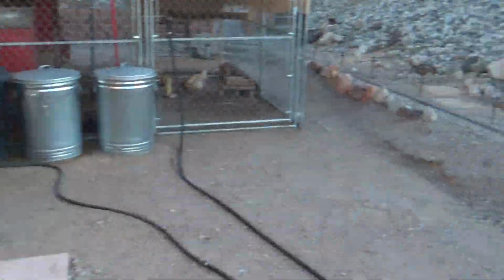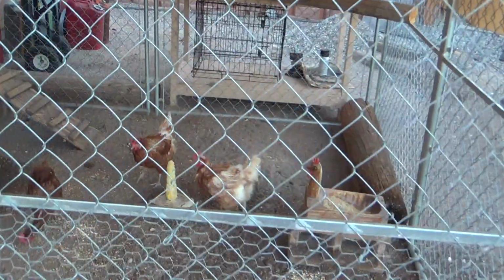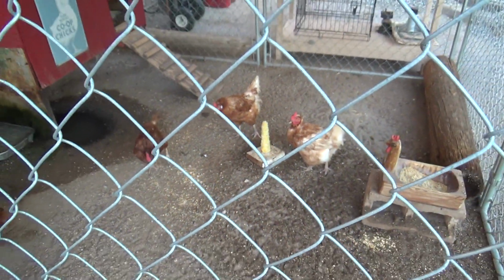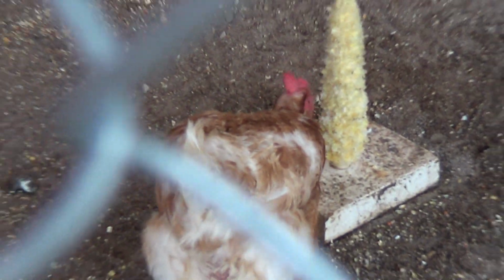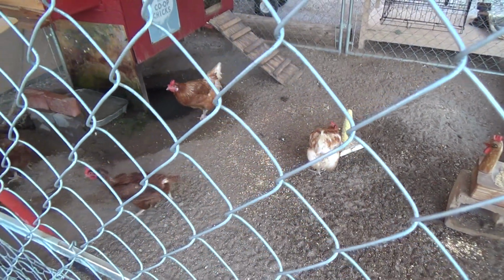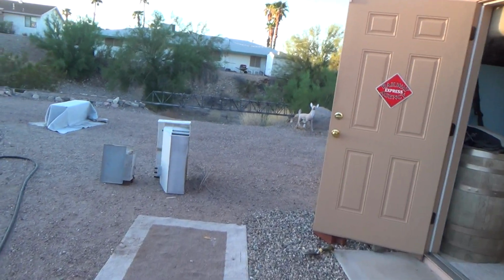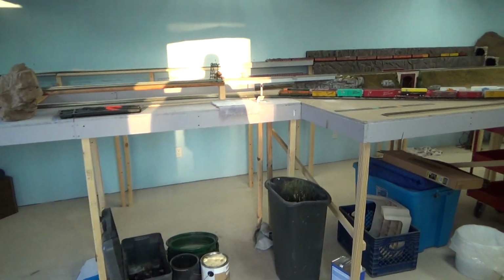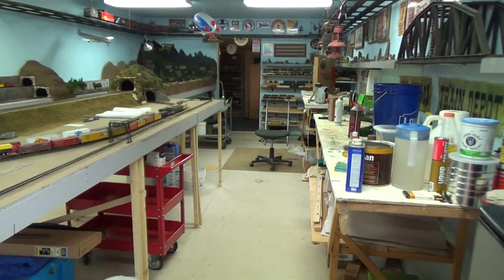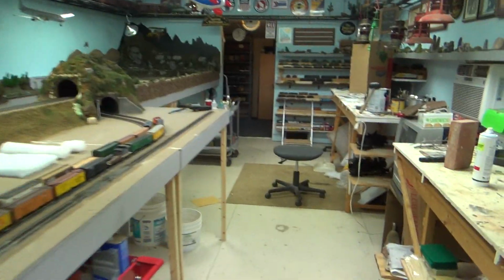All right. And before I go, I hope I haven't bored you to death, but here are the chickens, enjoying their morning corn. They get a little stalk of corn every morning, and in return I get 4 eggs a day. I'll only buy the corn if it's 8 for $1. When it goes to two for $1, forget it. 8 for $1, no problem. I'll buy like $3 worth.